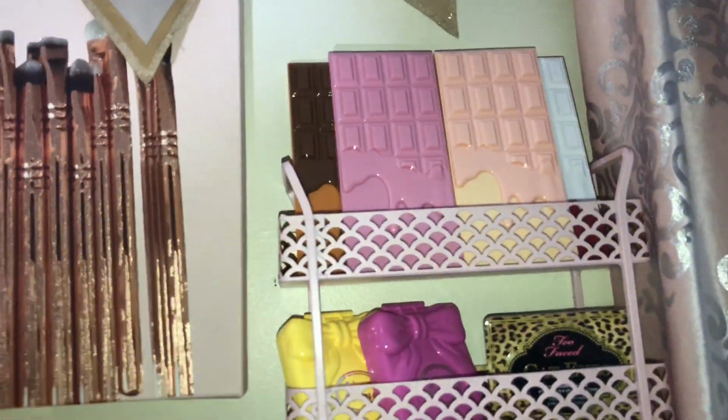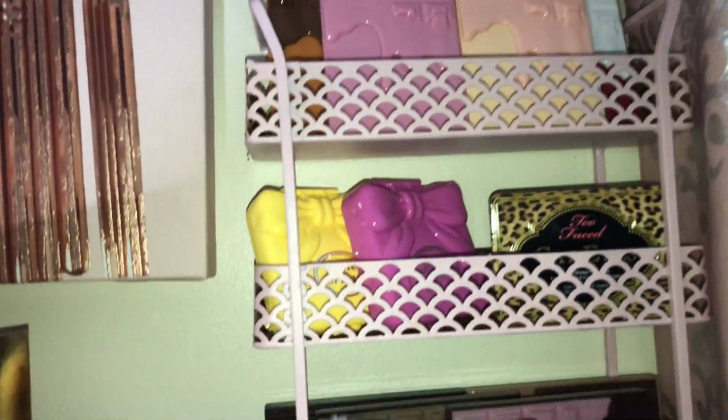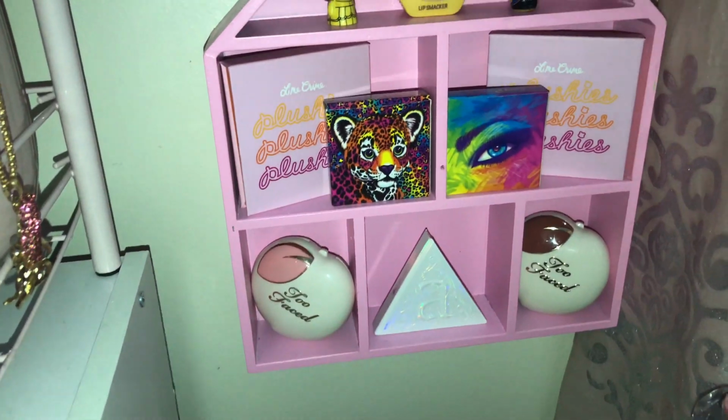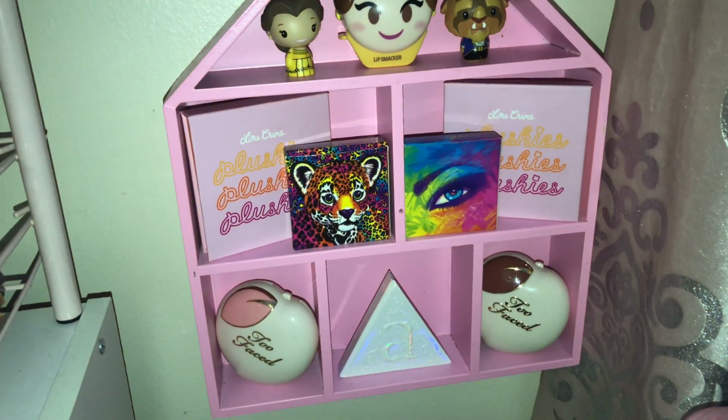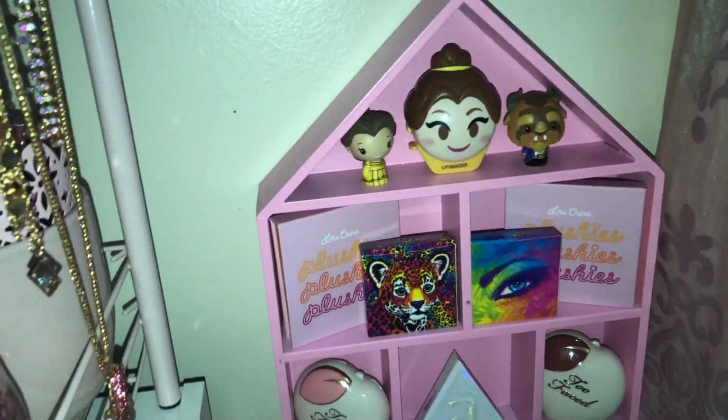And then over here I just have this shelf with some of my Makeup Revolution chocolate palettes, some Lime Crime, Too Faced, and then these are all little Profusion chocolate palettes down here. And then I have this little shelf with some more makeup, some Lime Crime, some Lisa Frank and Glamour Dolls, I think it was, some Too Faced, and the little mini Kat Von D Alchemist palette there.